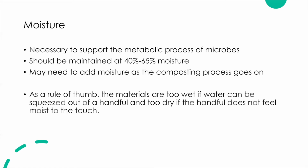Now, too much moisture can be a bad thing too, because it decreases the amount of oxygen within the pile itself, because it compacts the pile with all the material. So depending on your situation and if you have any structures or anything like that, you can always have it covered to prevent too much saturation of rain. Or, I have some pictures of some bins and things like that to prevent oversaturation of the compost pile itself. But what we're going for is 40 to 65% moisture.